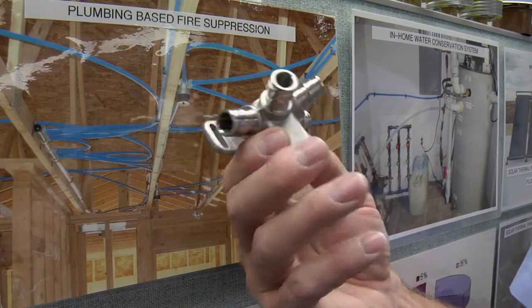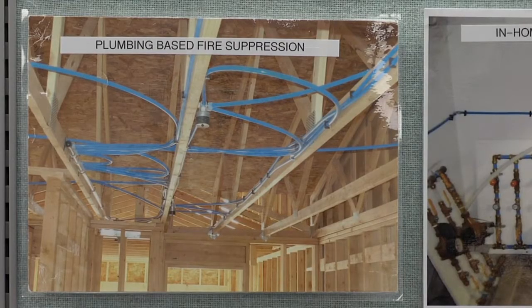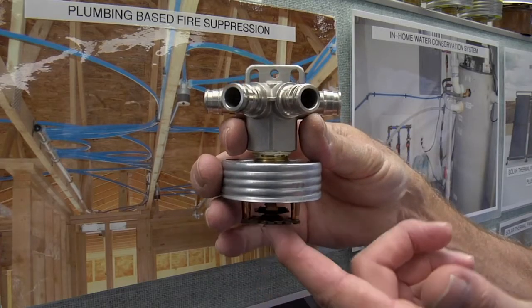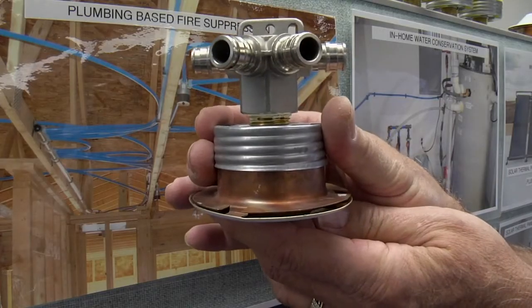the plumbing-based fire protection system that's utilizing this part. My system means that the cold water plumbing installed in every home is now capable of being the fire protection system. By including the fire suppression system as a component of the plumbing system, I've been able to accomplish a number of extremely important things.